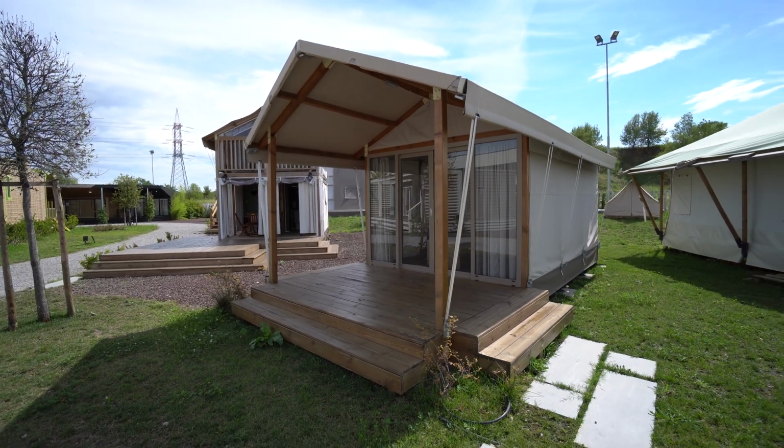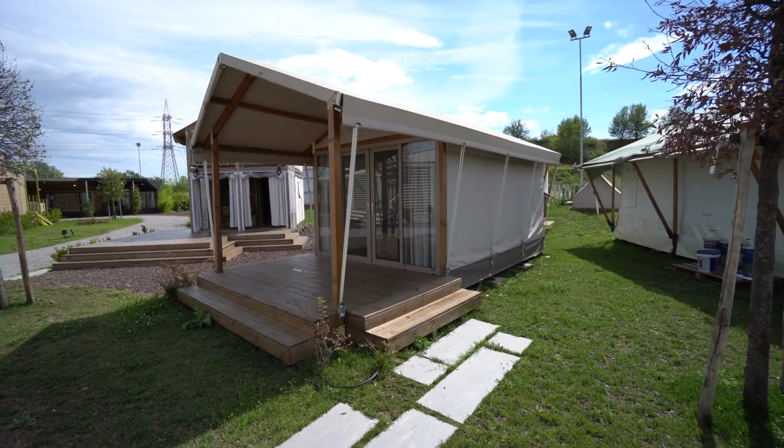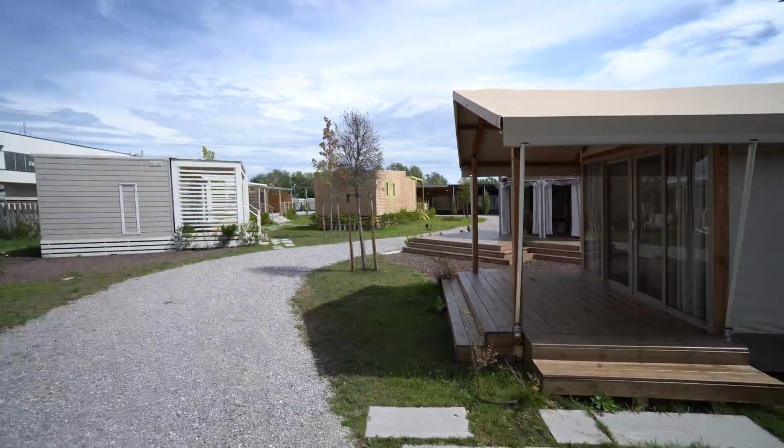Dieses Haus hier wird die Definition von Glamping bei euch komplett verändern, denn es ist sehr, sehr klein, es ist unglaublich klein und es hat innen drin ein Design und ein Feeling, man möchte nichts mehr anderes haben.